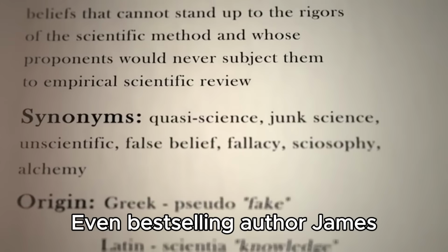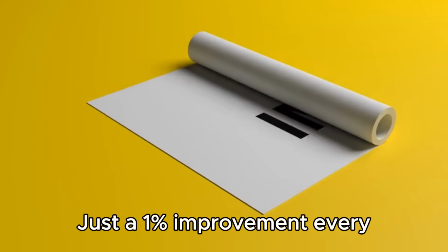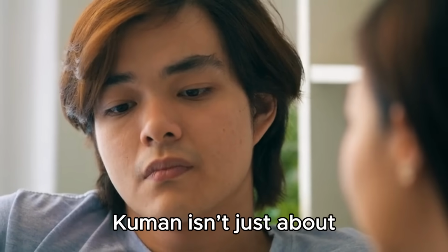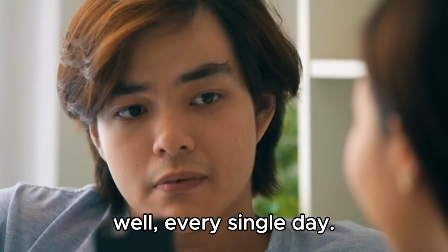Even best-selling author James Clear talks about this in his book Atomic Habits. Just a 1% improvement every day can make you 37 times better in 1 year. Kumon isn't just about doing a lot, it's about doing a little, really well, every single day.